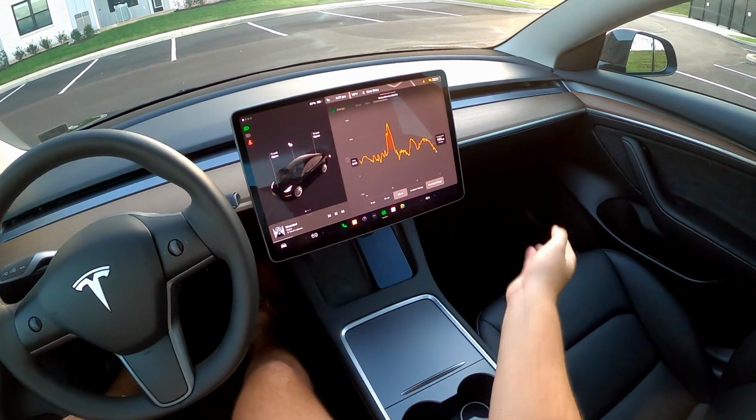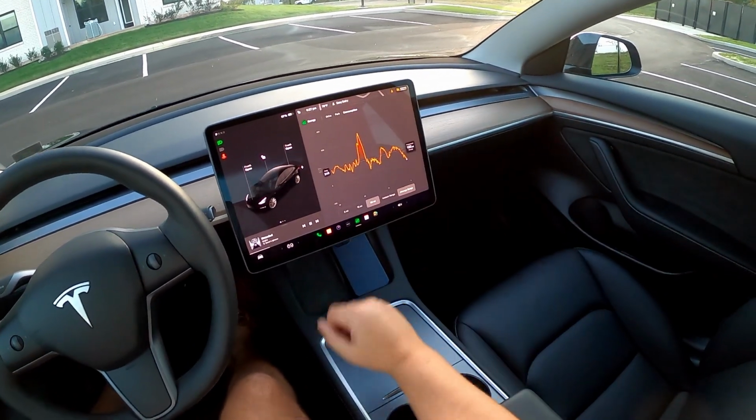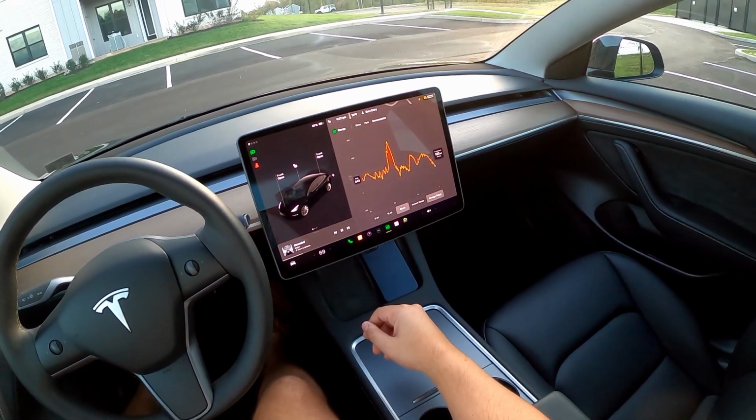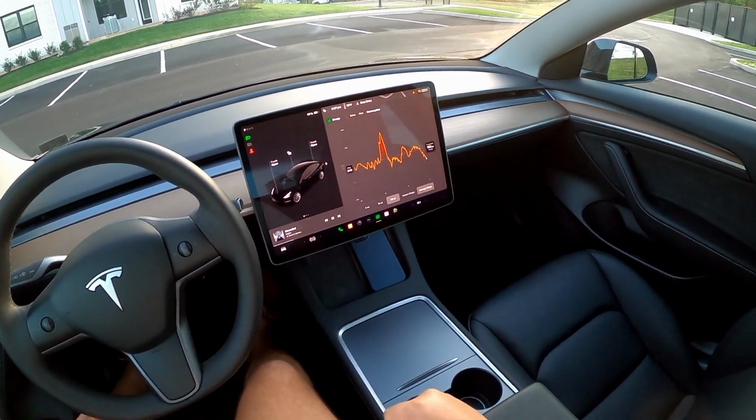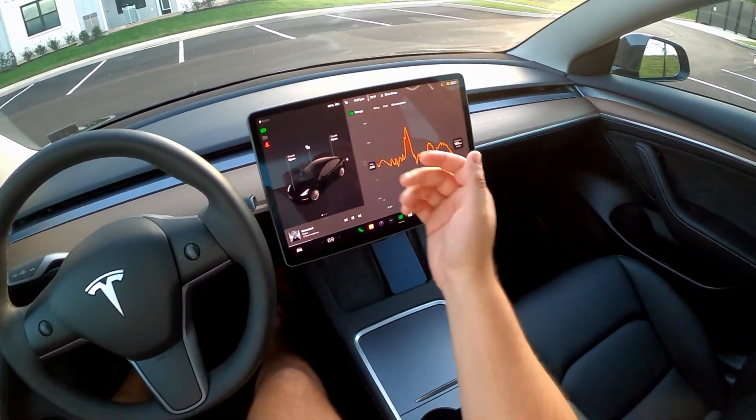It's like your MPG gauge, it gives you exactly what you're going to get on your charge. 67%, about 162 miles of range. I wonder if that was me when I drove it. I think so. Yeah, that was me when I ripped it onto the highway.